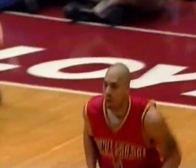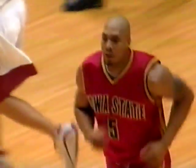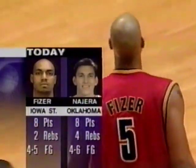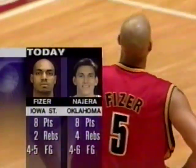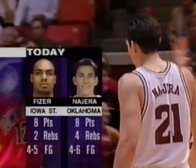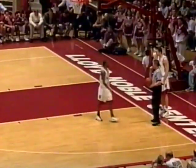Now watch, finally Marcus Fizer gets the ball inside. It's been a long time since he's seen it that close to the basket against this Oklahoma defense, and the finish there. The two big guys really battling inside, 8 points each. It's everything we thought it was going to be as far as a matchup between Fizer and Najera. Really, you watch these guys game in and game out, there's not much to choose from. You'd love to have them both.